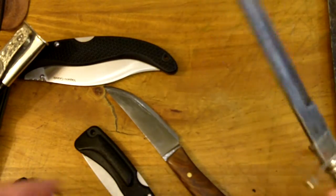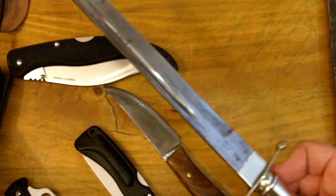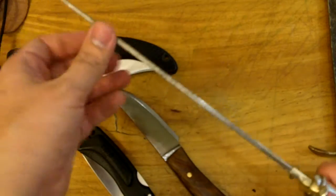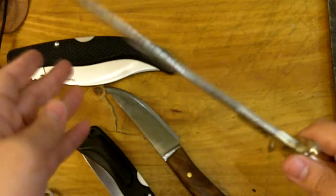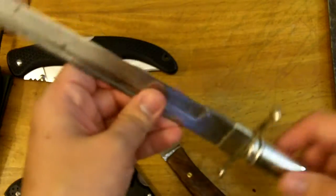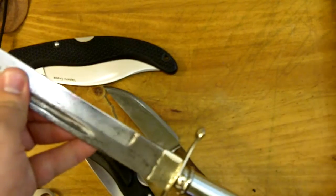Here I have something that is typical Argentine. This is a facon knife, it's called. It has an 11 inch blade. It's pretty big. It's not that thick, but it's thick enough. And you could easily baton through a piece of wood with this, and it's not going to break or anything. This is typical carbon steel, just like this one.